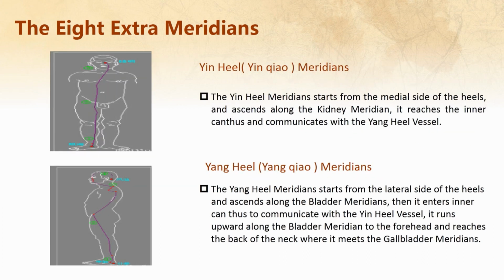The yin-heel vessel starts from the medial side of the heel and ascends along the kidney meridian. It reaches the inner canthus and communicates with the yang-heel vessel. The yang-heel vessel starts from the lateral side of the heel and ascends along the bladder meridian, and then it enters the inner canthus and communicates with the yin-heel vessel. It runs upward along the bladder meridian to the forehead and reaches the back of the neck, where it meets the gallbladder meridian. The yin-heel and the yang-heel vessels dominate the yang activity and the yin calmness, and control the movements of the lower lids and sleep.